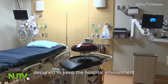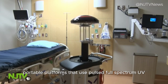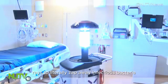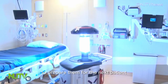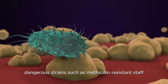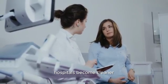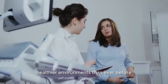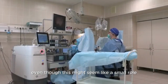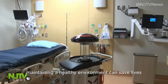Robots like the Xenex, a robot designed to keep the hospital environment safe for patients, are automated portable platforms that use pulsed full-spectrum UV rays to literally zap away infectious bacteria in used hospital rooms to prepare them for the next patient. It even helps kill the microorganisms that cause dangerous strains, such as methicillin-resistant staph, which is resistant to treatment once it's contracted. With robots, hospitals become cleaner, healthier environments than ever before, without requiring much effort from the hospital staff. Even though this might seem like a small role at a large institution filled with surgeons and doctors, maintaining a healthy environment can save lives.